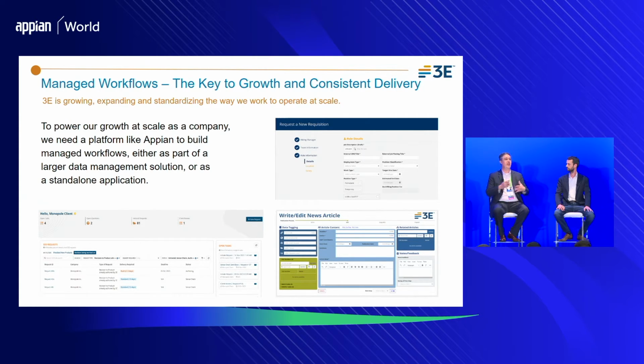So we are changing a lot, we're growing a lot, and as a result of that, we need to codify and roll out these managed workflow applications to ensure that everything that we're doing, we're doing in a standard way, in a managed way, in a transparent way that's visible to everybody. So that's one of the reasons that we picked Appian as a vendor to work with more broadly, and we are well underway with our larger Appian journey, building larger workflows, data entry applications, things like that.